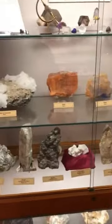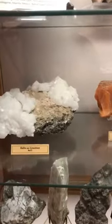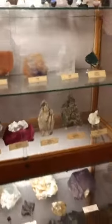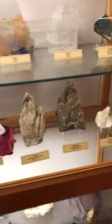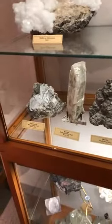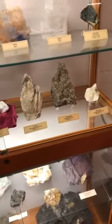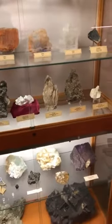In the next shelf, we have varieties of halite. You know halite as salt, table salt. And these are borax minerals down here. Borax minerals are really important. Borax is what gives Pyrex glass its unique properties. We use it in water softening and detergents. You can buy 20 Mule Team borax at the grocery store to add to your laundry.